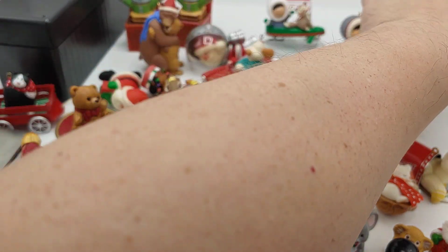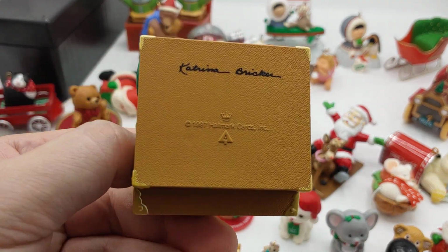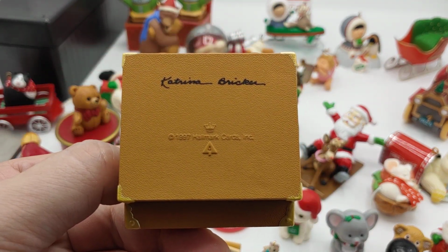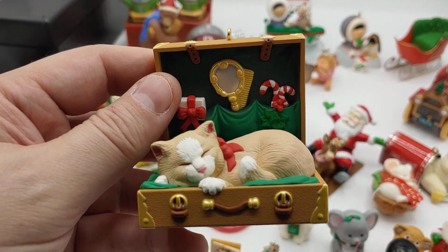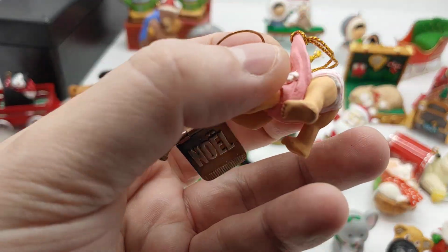So I know I think it's weird to list Christmas stuff. Literally, it's about to be July next month, but this stuff kind of sells all year round, especially when it's really nice. People like to pick up these things for their future Christmas decoration.